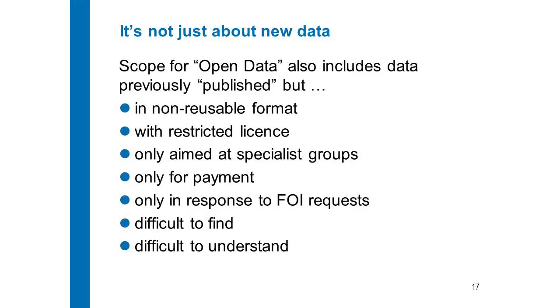But it's not just about releasing new data. The scope for opening up data also includes data previously published, but not in an open way. So that's meant data previously published in a non-reusable format. And one of the early heroes of data.gov.uk, all the data they published was actually data they'd already published in printed form, but they just released the underlying spreadsheets that had that data in it.